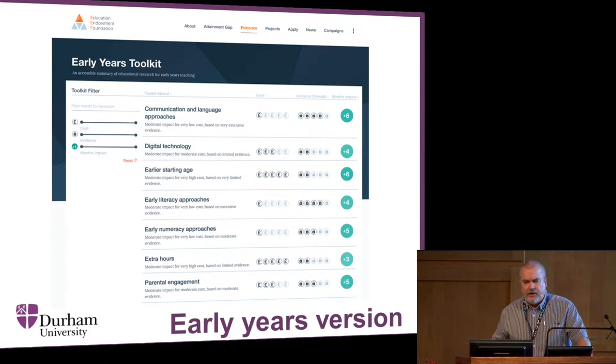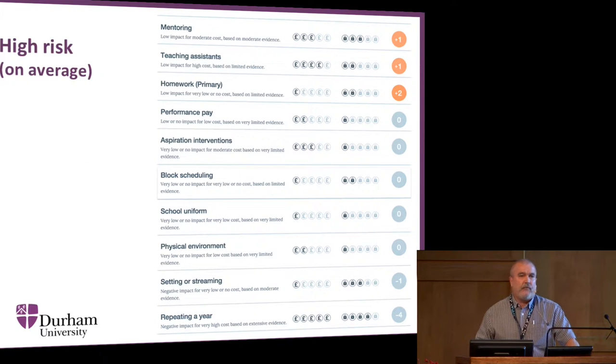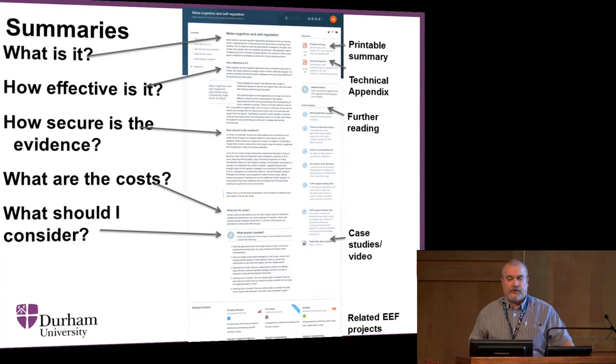We developed an early years version, partly because the government extended its funding, and partly because early years practice tends to be rather different in settings in England, the UK generally. Then the next thing that we try and do in the toolkit is layer the information. So that's the top layer that's supposed to whet your appetite and get you to think about what the value might be of different approaches.